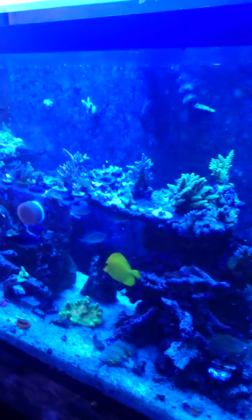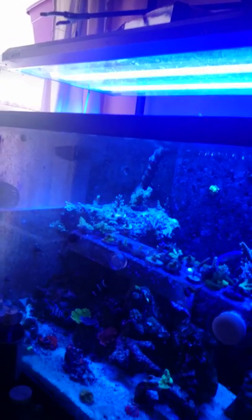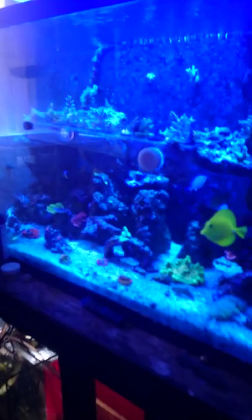What kind of lights you running? ATI 8 bulb. Right now, it's just two bulbs. They're Giesemann bulbs. One pure actinic and one actinic plus. That's these two particular bulbs. Lots of coral that most people haven't seen yet.